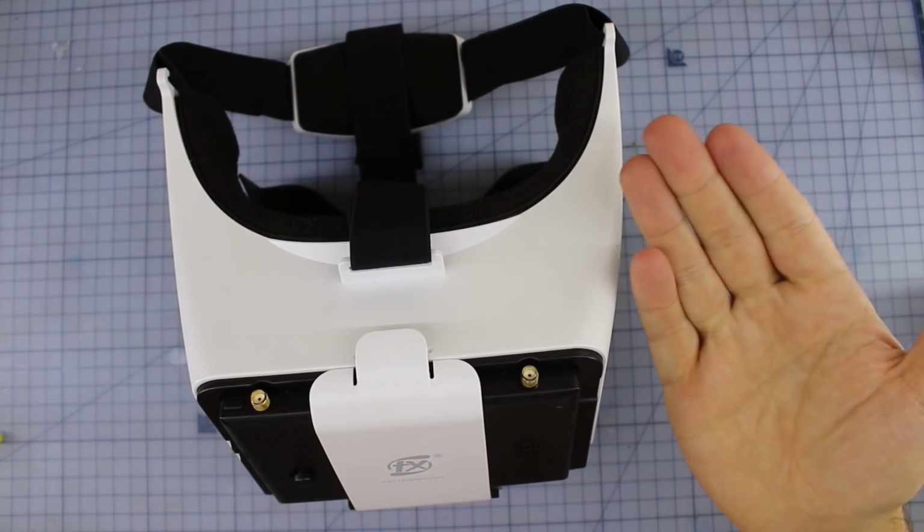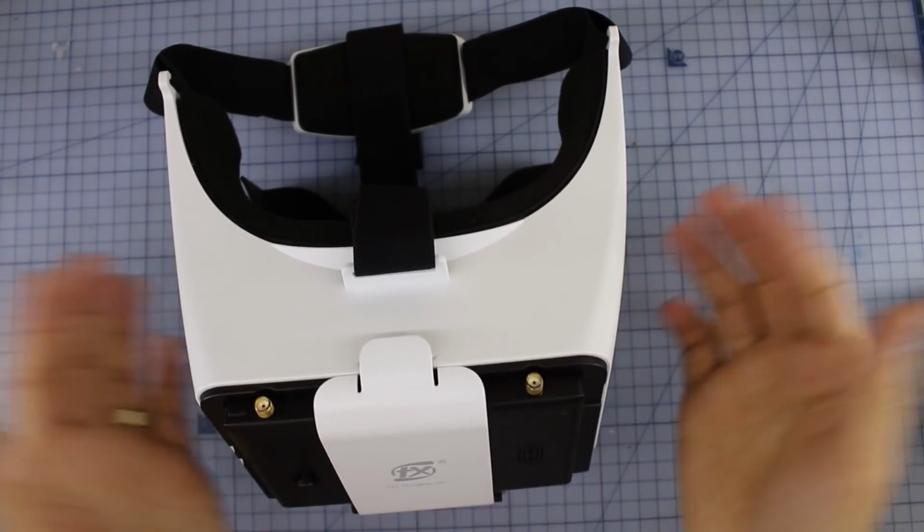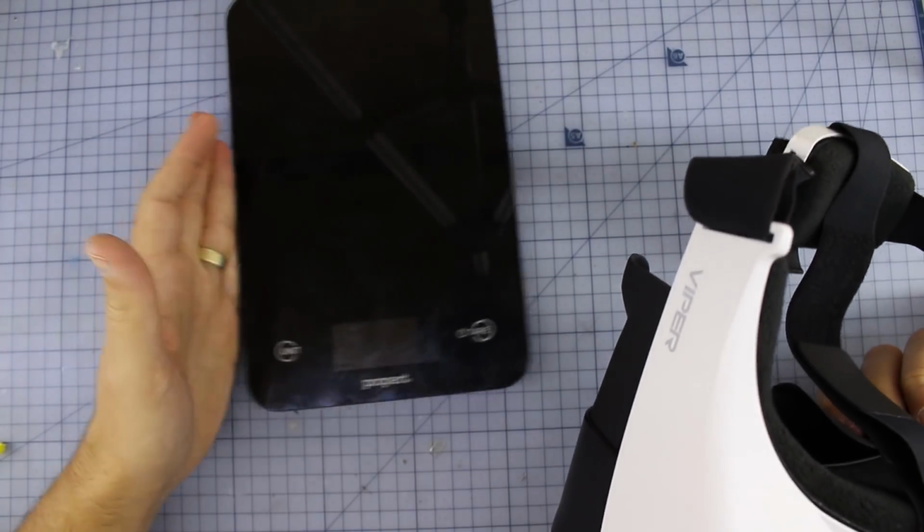You can use it as just a separate viewing monitor, or if you want to use it as a headset, you can stick it into this. I'm just going to keep calling it a headset. Now, first things first, let's stick it on the scales, because this is always important.